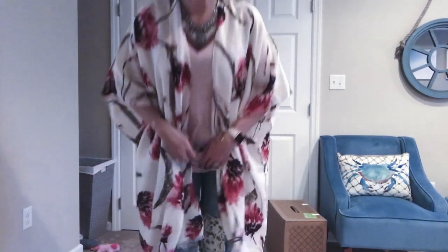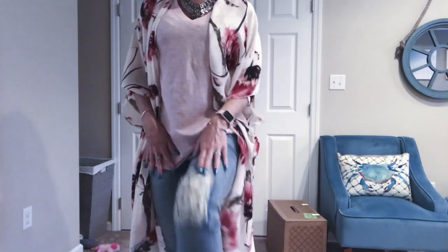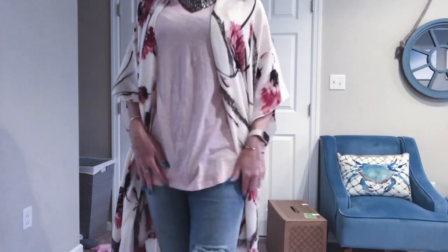All right, let's see what this stuff looks like on. I'll be back. Okay, so here is the first outfit, the pink tank and the kimono, and the jeans with the little floral patch here.